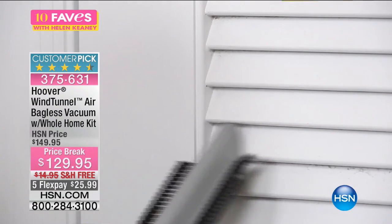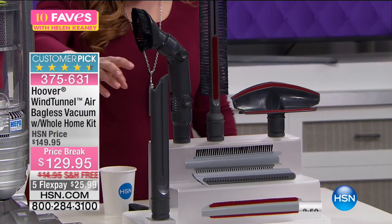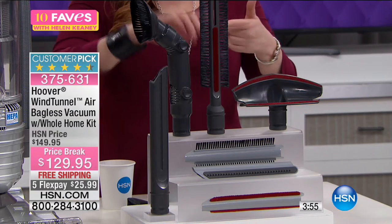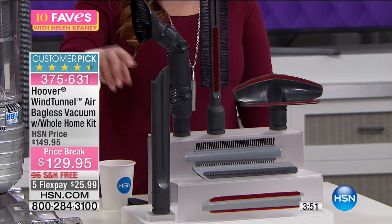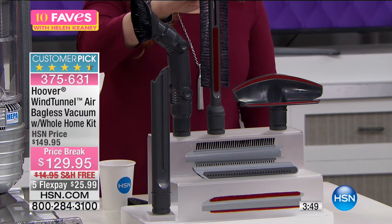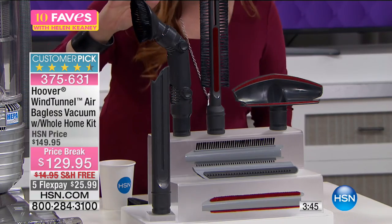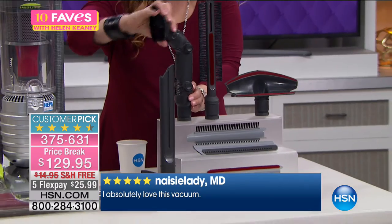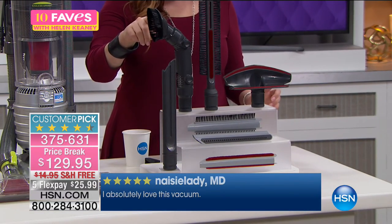You're getting the 3-in-1 combination tool. You're getting the stair hose. You're getting the whole home kit with the extended length crevice tool. Where's that? Right here. You're getting the pivoting dusting tool. You are also getting the extended length crevice brush. You're getting the upholstery tool. And then here's your upholstery tool. And look at this one, you can move it. It's got joints on it, like the one that just did the ceiling fan.